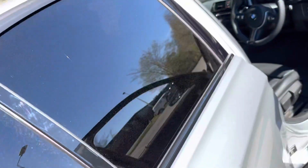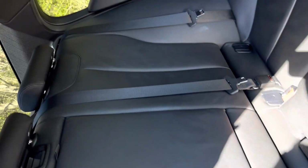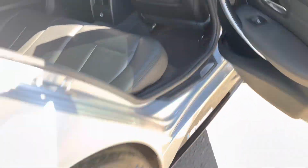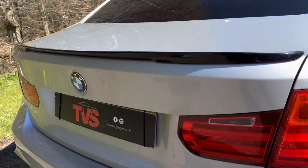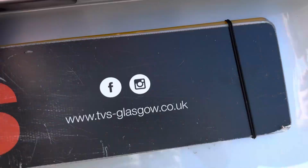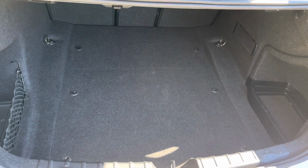And if we open the back doors, things are just as nice. We've got ISOFIX car seat mounting points. Sorry about the shadows, we're not used to the sunshine in Scotland here. And we've got genuine BMW carpet mats there as well as the rear sun protection glazing. Got the gloss black boot spoiler here. So open the boot, just lift the handle under here. So you can see it's a generous size, it's not had a hard life.